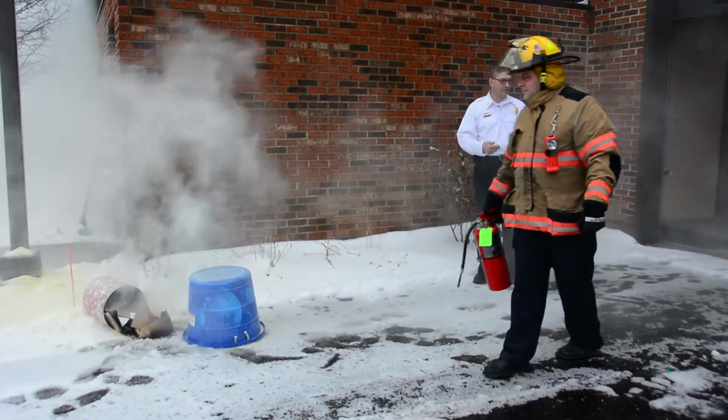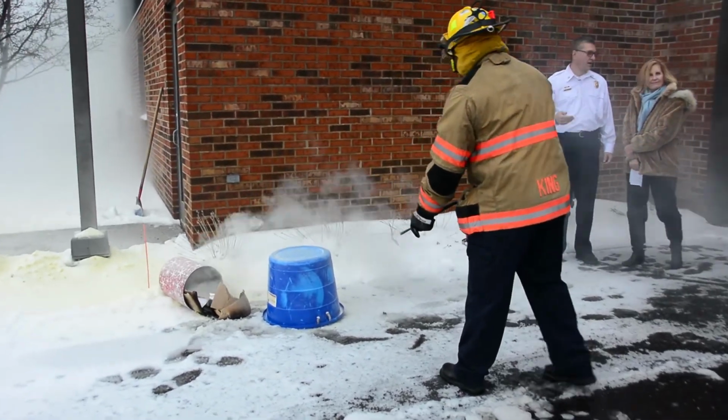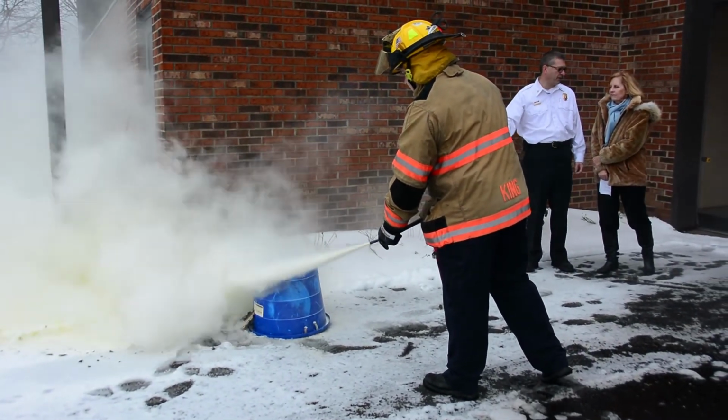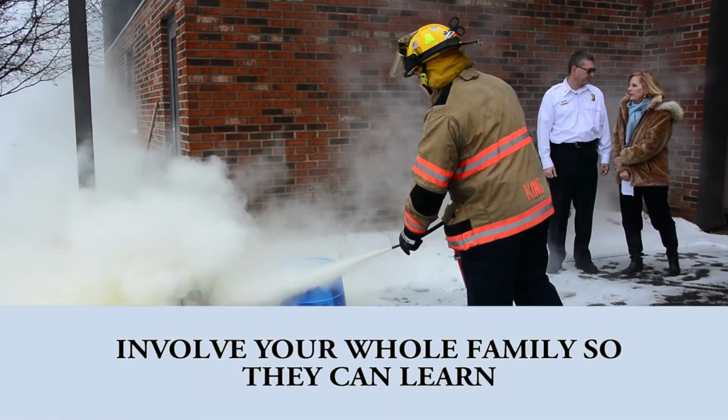And again, with a fire extinguisher, once you have pulled the pin and started the process, the fire extinguisher is no good, so you might as well make sure the fire's out by using all of the powder and flooding the whole area. And involve your whole family so that they can learn.